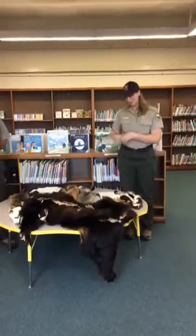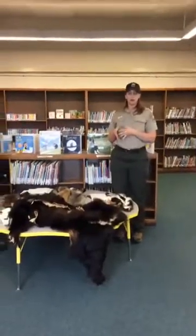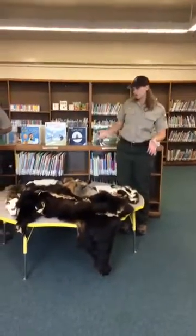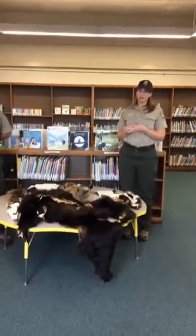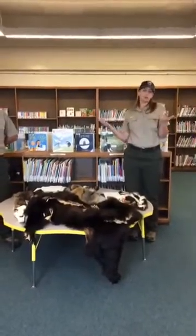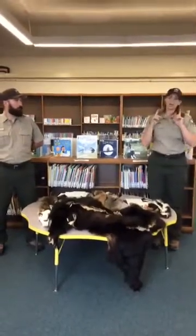real live animals. And for the skulls, some of the skulls are real, some of the skulls are replicas, so they are made to look real, but they aren't real skulls. Some of the skulls we also ordered online, but some of the skulls we've actually found out in the woods whenever we've been in the different parks, and then we clean them, and sometimes we use those to teach with as well.